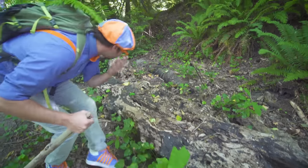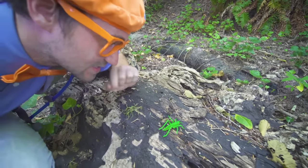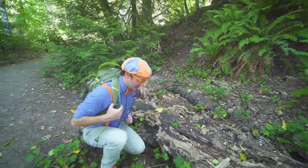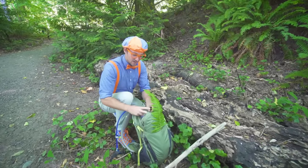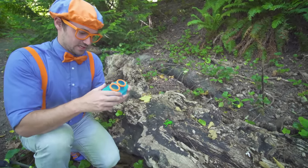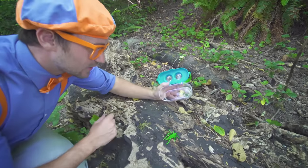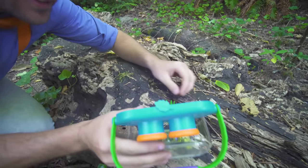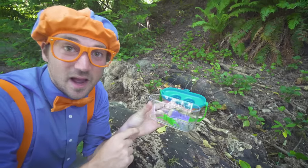Whoa, hey, speaking of bugs, do you see this? Wow, that is a grasshopper. Hello, grasshopper. Hey, I have something really cool in my backpack. I have what are called bugnoculars. Bugnoculars are great to use to see bugs up close. So what we're gonna do is open them up. Here we go. And then let the grasshopper jump inside. There you go. Just get right in there. Perfect. Oh, wow. The grasshopper is inside now.